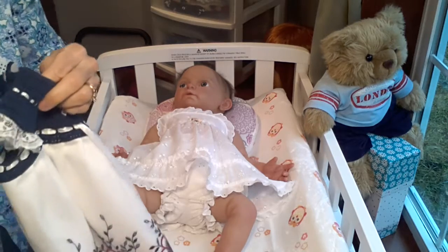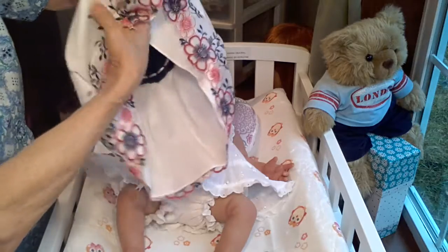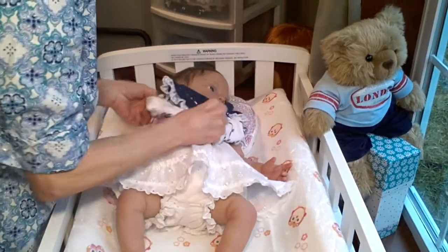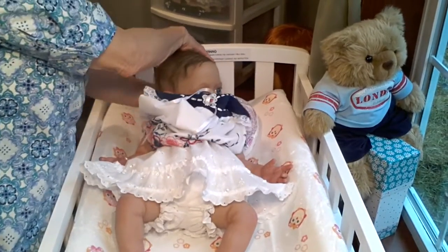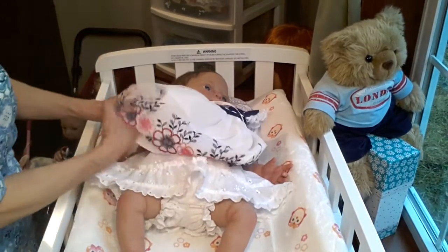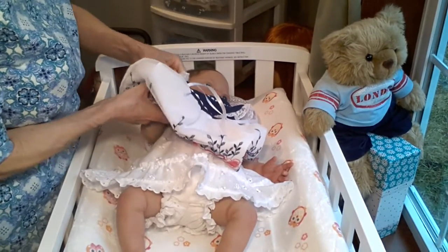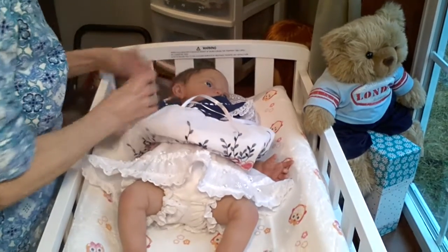So let's see if we can get this dress over Bethany's little head. Very carefully over her rooted hair. Yeah, that works really well. Oh, look, she turned her head. She's like, Mommy, I want to look out the window while you dress me. And I said, okay, Bethany, whatever makes you happy. I know that I take a long time to dress, so I want you not to be bored. We don't need any boredom in this nursery.